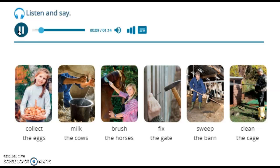Milk the cows. Milk the cows. Milk the cows. Ordeñar las vacas.